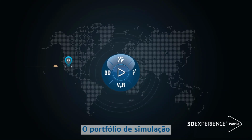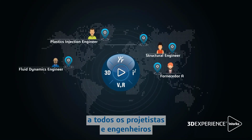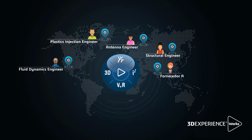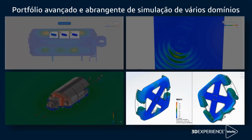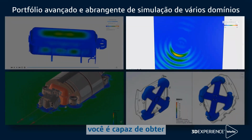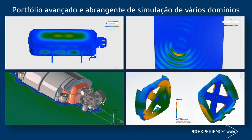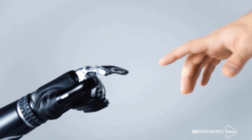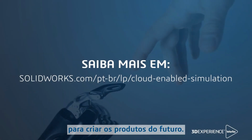The Simulation Portfolio offers a scalable, connected, and powerful solution for all designers and engineers, so they can assess product performance easier and faster than ever. With structural, fluid flow, plastic injection, and electromagnetic simulations, you are empowered to get the right technical insights you need for a new and innovative product development process. With Dassault Systèmes Solutions, you can streamline your design and simulation process today to produce the products of tomorrow.